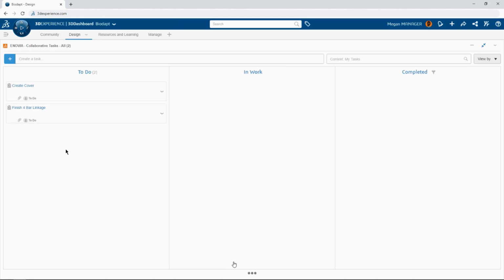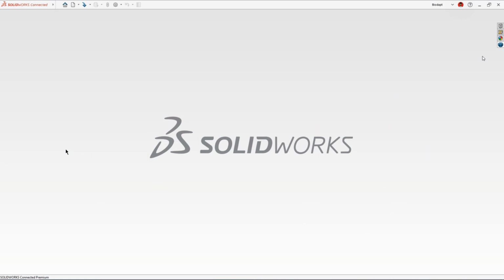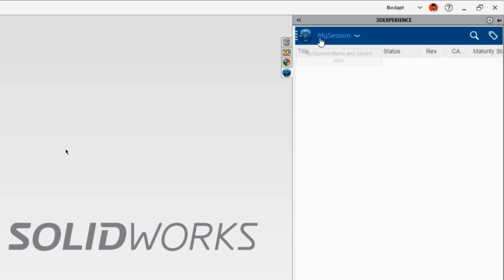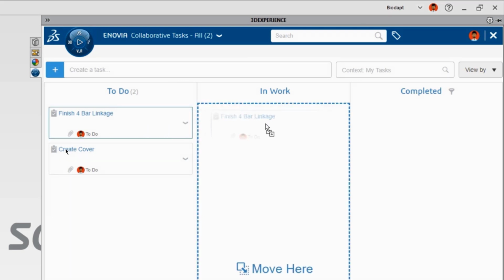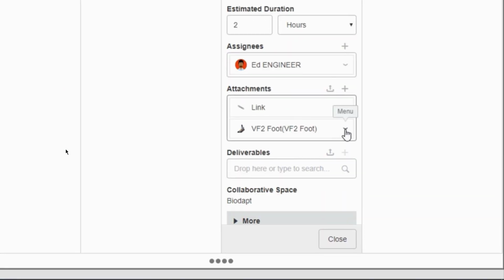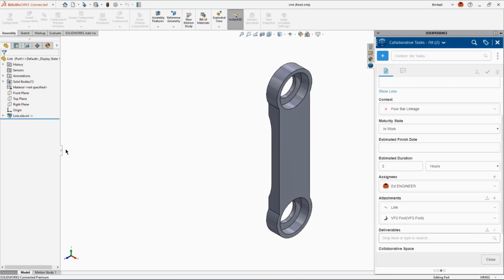So now I'll go to the platform. Now it is my task. I'll directly use the same SolidWorks, and this is the platform here. Could you see the icon, right? The 3D Experience icon. This is myself, and from here I would like to work on these collaborative tasks, and I can see the tasks that have been assigned to me. The first thing is to finish the 4-bar linkage. I'll just drag and drop it and start working on it. I'll keep the status to in work. The link is already available, and the assembly is there. I'll simply open it, and here in SolidWorks it is there, and I'll open this link as well. Could you see, this is the link.